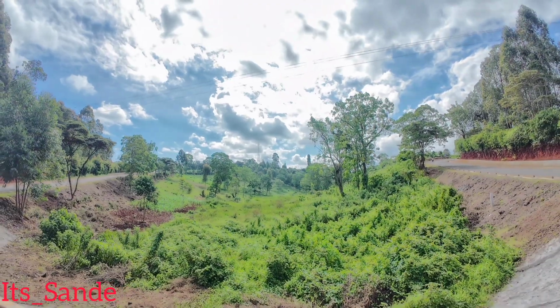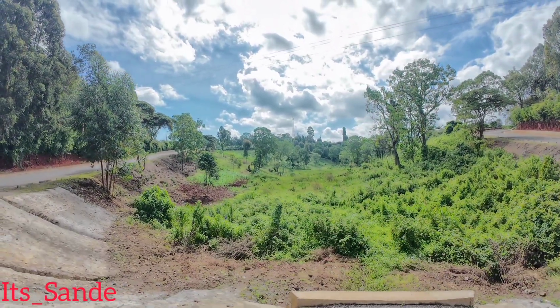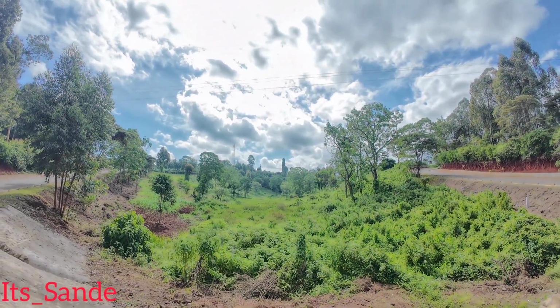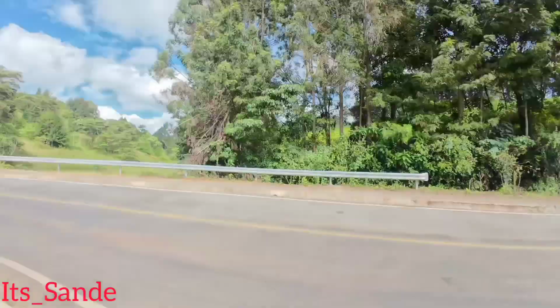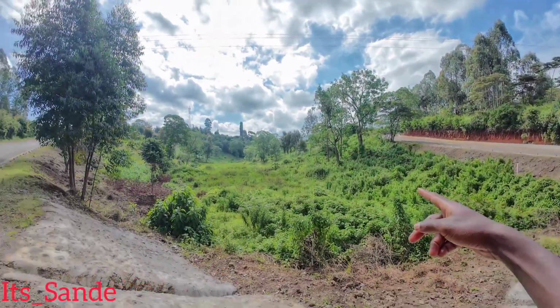Look at it. But it seems like down here it's a wetland area. Looks like a wetland area, because there's a bridge here and there's some water there. Looks like a pond. So there's a bridge that connects to the other side.